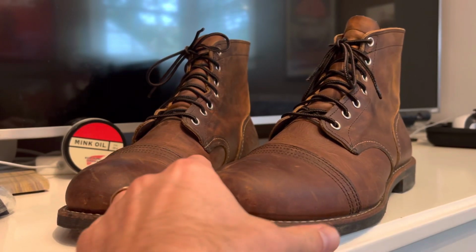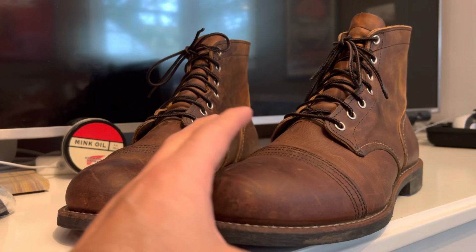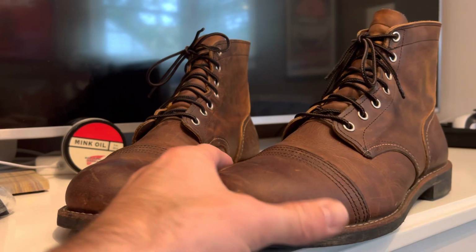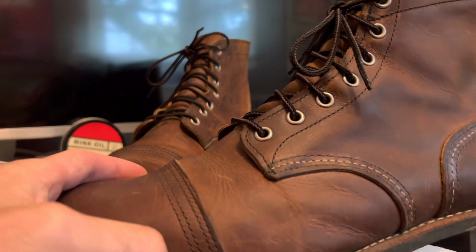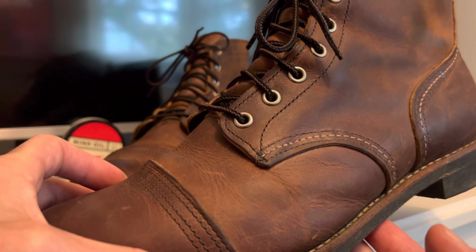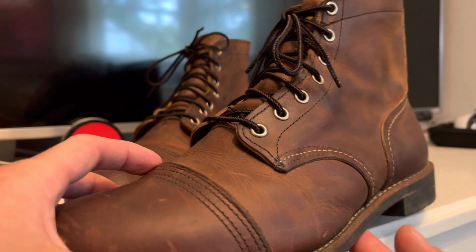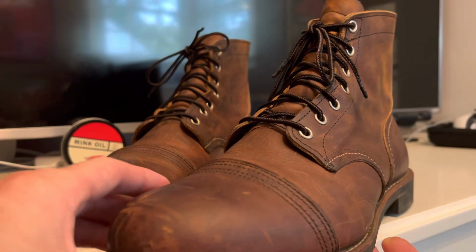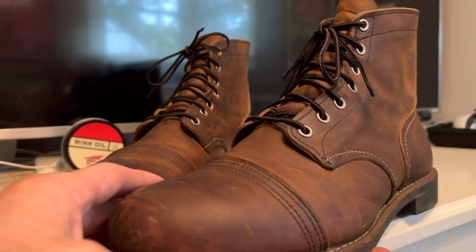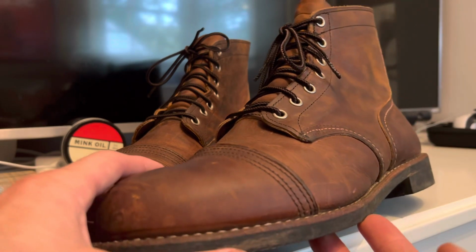Just love the leather. You're probably not going to find these online unless maybe you find a pair on eBay. I've seen some that people are asking ridiculous prices for because they're discontinued. But if you like this leather, try the Red Wing Iron Rangers in copper rough and tough. The 8085s, I believe, are very similar to this. I've also had a pair of the 8111s, amber harness leather, and they are darker. So to me, if you're on the fence between those two, I would go with the copper rough and tough.